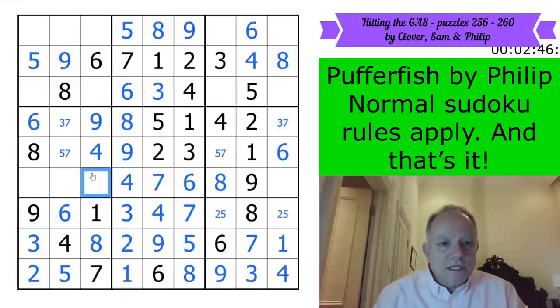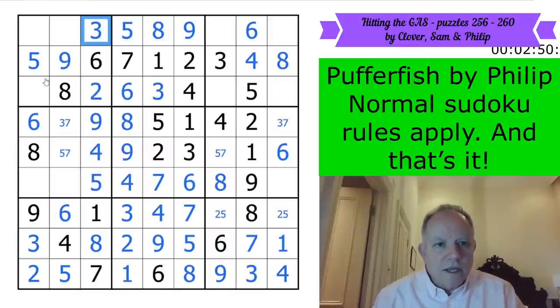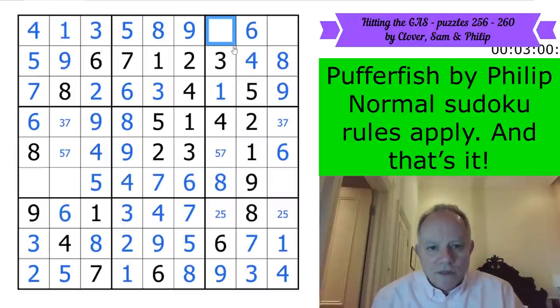7, 1, 8, 9, 4, 6, 5 in the column. 2 and 3, this is going all right now. We get a 4 there. We've got the same disjointed pattern, but one of those is a 7. I remember saying that earlier. Sometimes vocalizing your thoughts actually helps rather than slowing you down, weirdly.